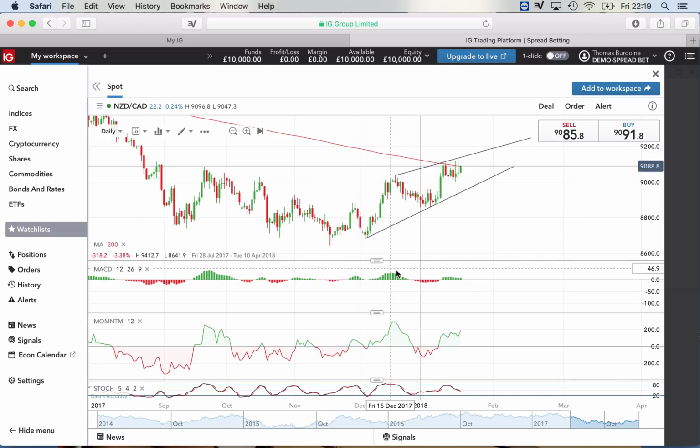So in fact, what we've got is divergence on the histogram, we've got divergence on the momentum, but the price has carried on climbing. So that would tell me now that these are being proactive in telling me that the market is going to change direction.